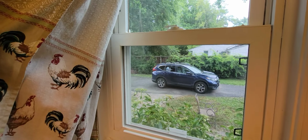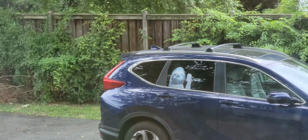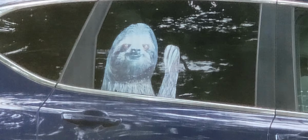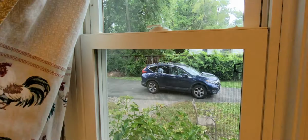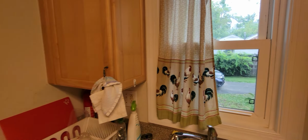Oh, you can see my guy on the car there. There we go. So it'll be a little lighter in here.